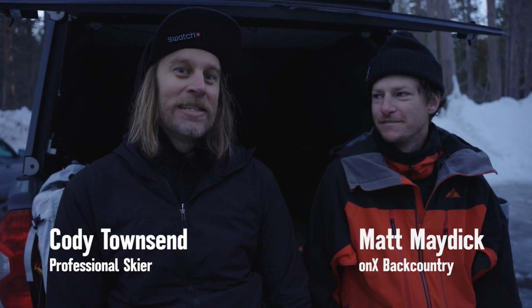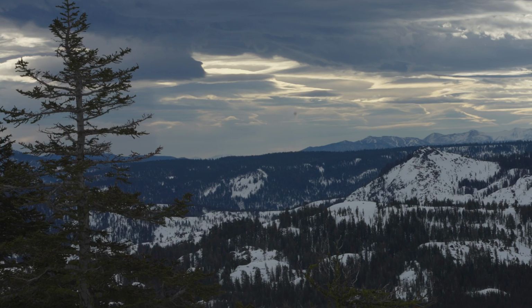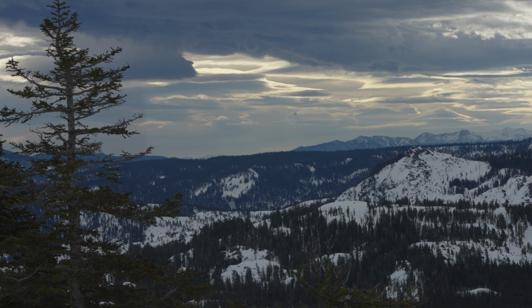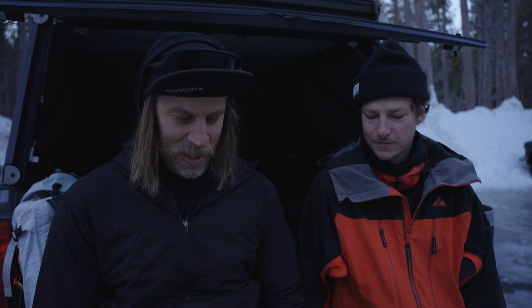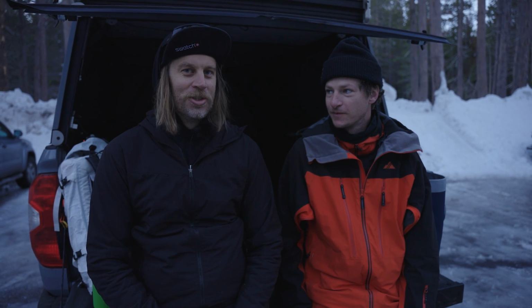Name's Cody Townsend. Got my buddy Matt Maydick here from Aspen and from onX Backcountry, and we're in Lake Tahoe, California. We're up on Donner Pass, and we're going ski touring today. And we're going to show you how we use onX Backcountry to make our day more enjoyable and more safe. So let's get into it.